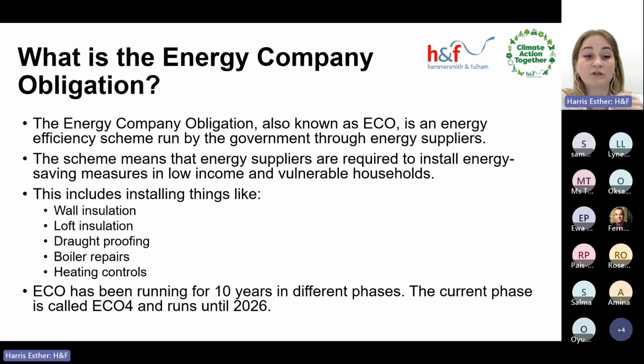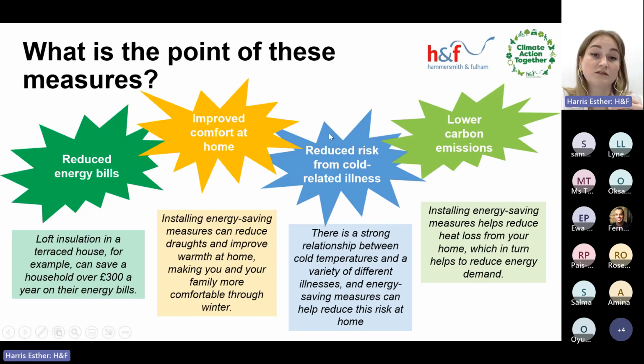So just to talk a bit about why we want to do energy efficiency and what the benefits of this are. What's the point of installing these measures? Well, for a household, one of the main benefits is that it can really reduce your energy bills. For example, loft insulation in a terraced house can save a household over £300 a year on their energy bills. It can also improve your comfort at home by reducing drafts and improving your warmth, making it just a nicer place to be throughout winter.